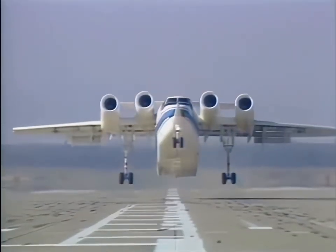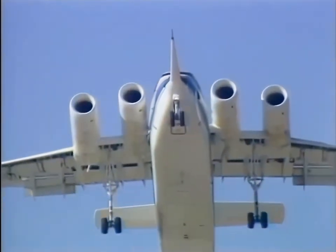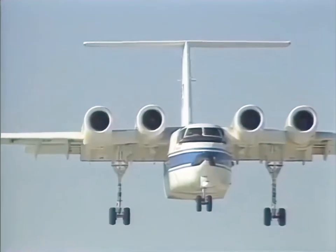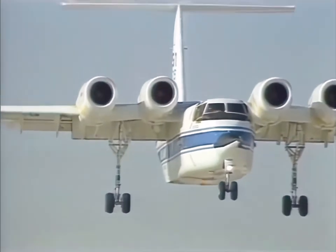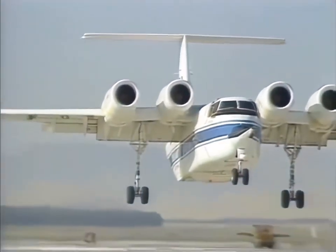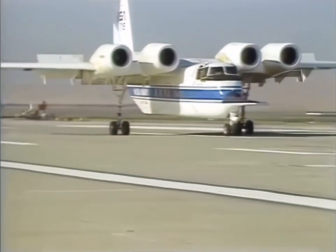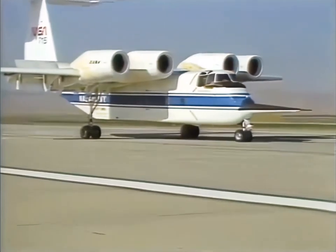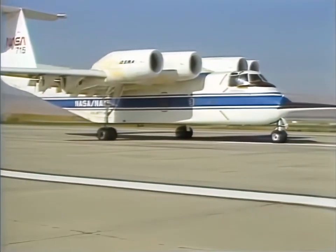Another plane, the Quiet Short-Haul Research Aircraft, or QSRA, performs exceptionally well in short takeoff and landing operations. By directing its own exhaust over the plane's upper wing, the QSRA is able to improve its short takeoff and landing performance. The QSRA's simple but versatile systems permit a wide variety of flight investigations that are providing important data to the American aerospace industry.